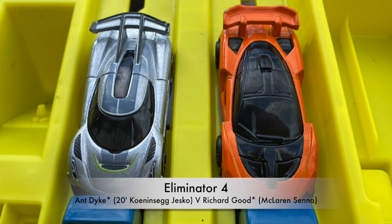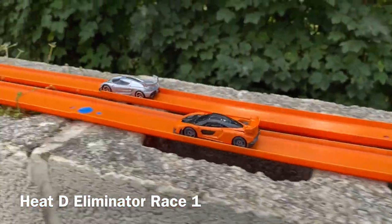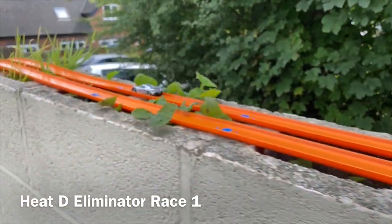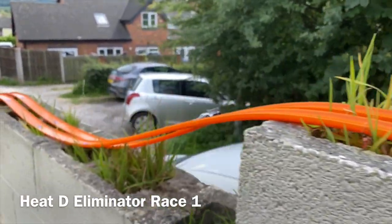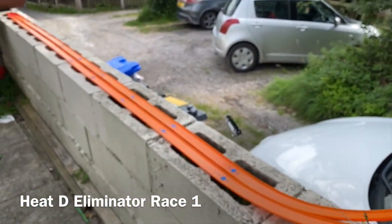It's Ant Dyke in the 2020 Koenigsegg Jesko versus Richard Good of Main Street Racers in the McLaren Senna. As much as I want to go with you, Richard, I've got to go with the Koenigsegg. It's a beautiful car. Everybody's after it. And as you know, we've got a competition because we have a boxed Koenigsegg up for grabs. And only one person voted for Ant. Just one. And I can see why.